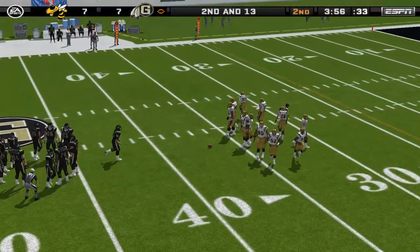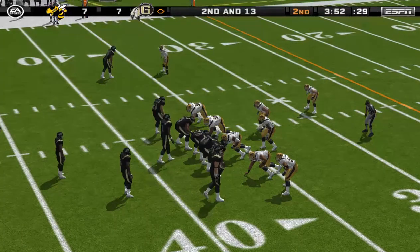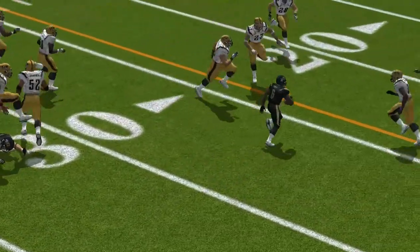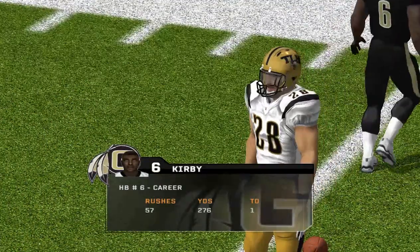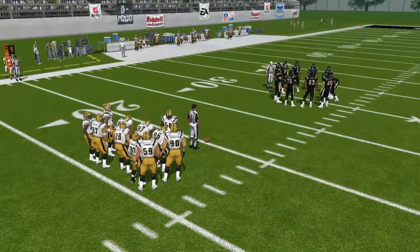Ball on the 37-yard line. Set, with a counterplay. Lloyd is there on the stop at the 20-yard line. Took the handoff and picks up a nice gain. Yeah, that was a ramble, reminiscent of his early playing days.